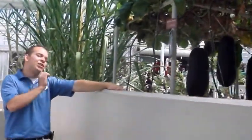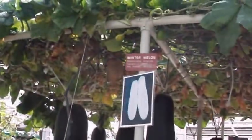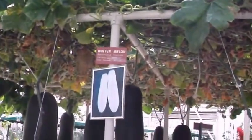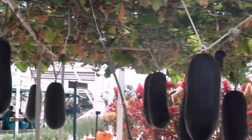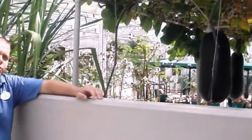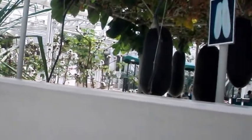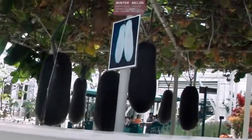It's actually winter melon. Now they can grow up to 200 pounds. It's a very bland tasting food. Doesn't have a whole lot of flavor to it, but it takes on the flavor of anything you cook it with, like chicken broth or ham bone or anything like that, makes a nice filler for soups and stews. We got a little picture there of what it looks like cut open on the inside, so you guys can see what that looks like.